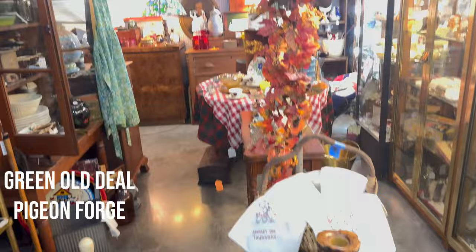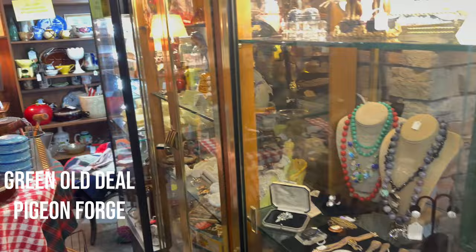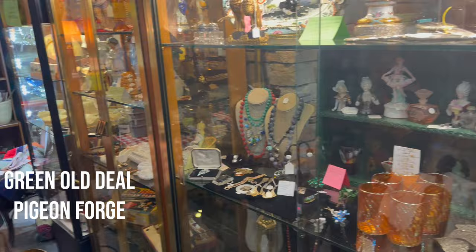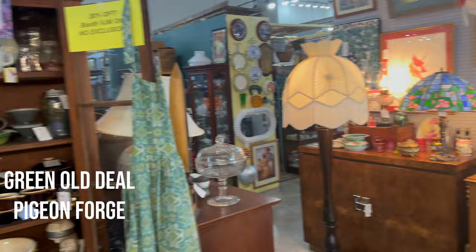Okay, I just arrived at the Green Door Deal. I don't have a lot of time in this one. They close in 30 minutes. But they have some. This is a really big one. I may have to come back here tomorrow. Oh, there. Look at all this. Okay, I'm getting sidetracked. I know. This is not what I'm looking for. I'm looking for my vase, but they have so many interesting things here.